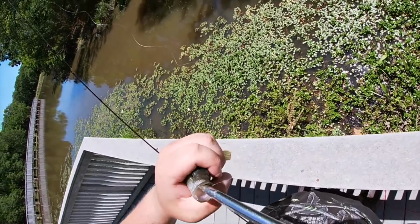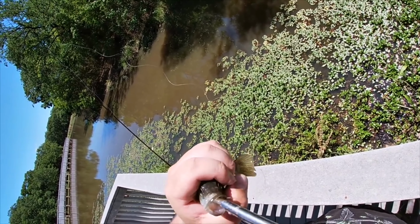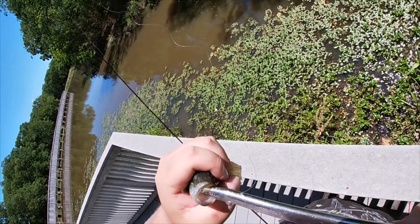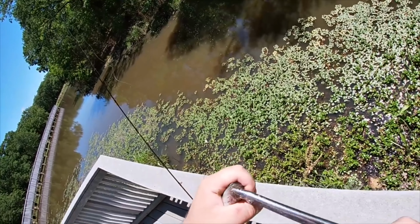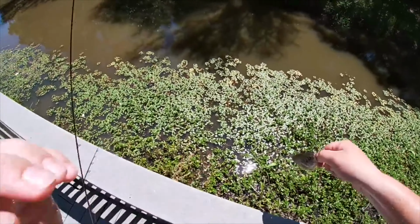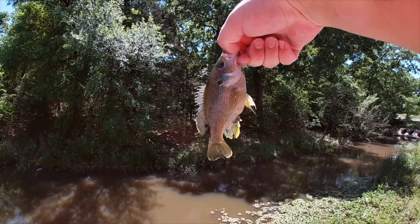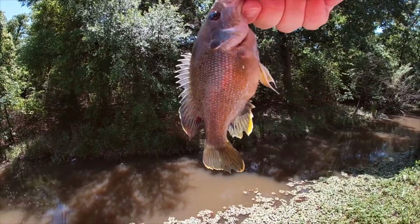Gonna need the pliers after all. She wasn't far off from swallowing the hook either, but thankfully this one didn't. That's a true green sunfish right there. I was wondering why those greenies were so big. They're half bluegill. This is a true green sunfish, full of eggs. Look at that.